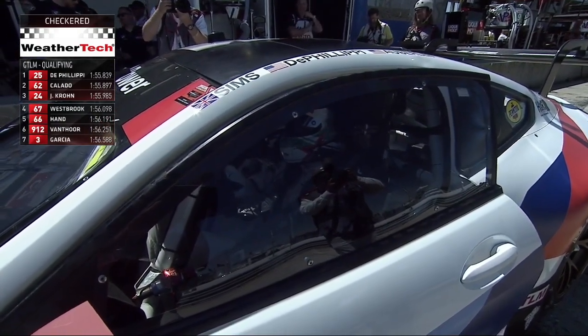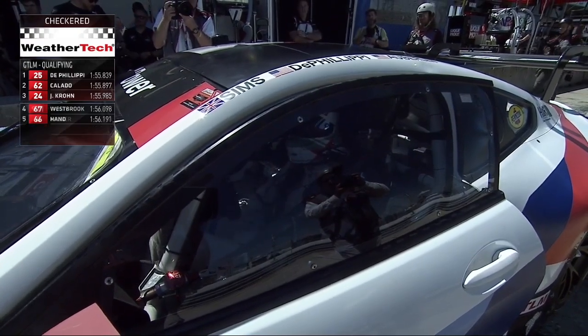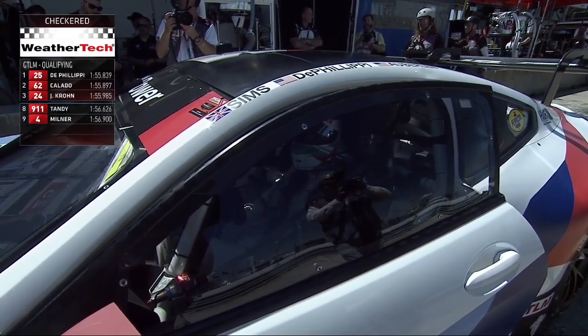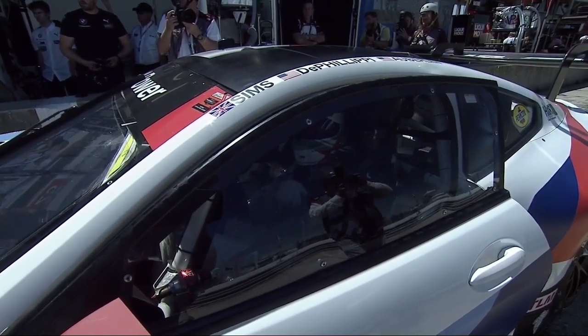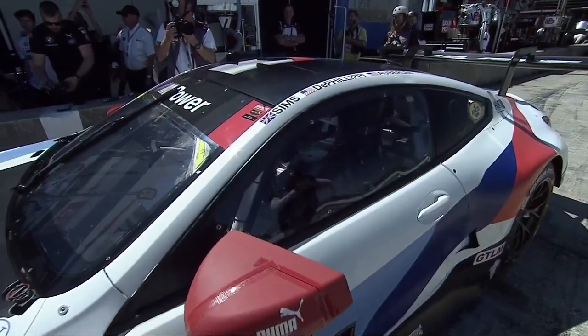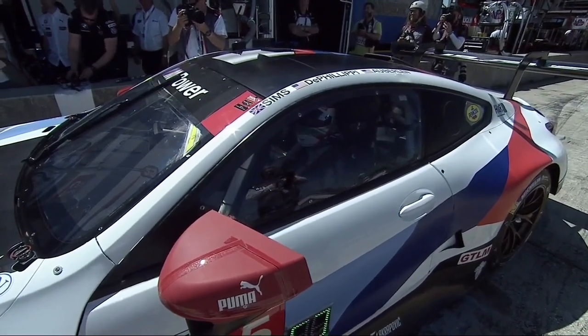It's all over and done and in the book. And a 155.839 against a 155.897. The gap between first and second, less than a tenth of a second.